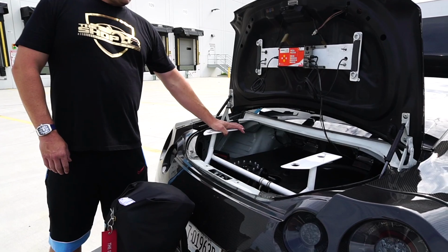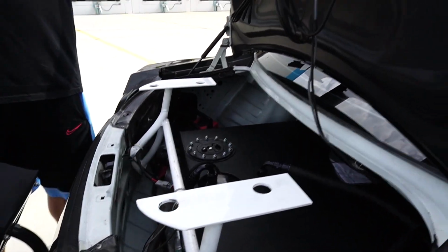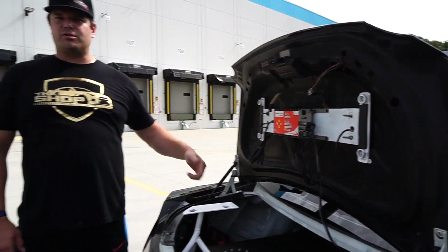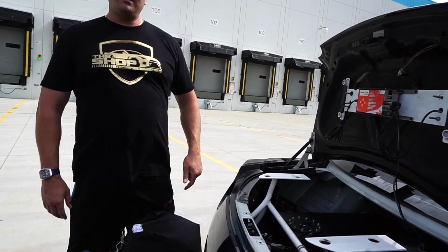We also put this custom chassis mounted frame that supports the wing. So as the wing pushes down into the trunk, it actually pushes into the frame of the car and pushes the rear of the car down. Yeah, it has a nice support.